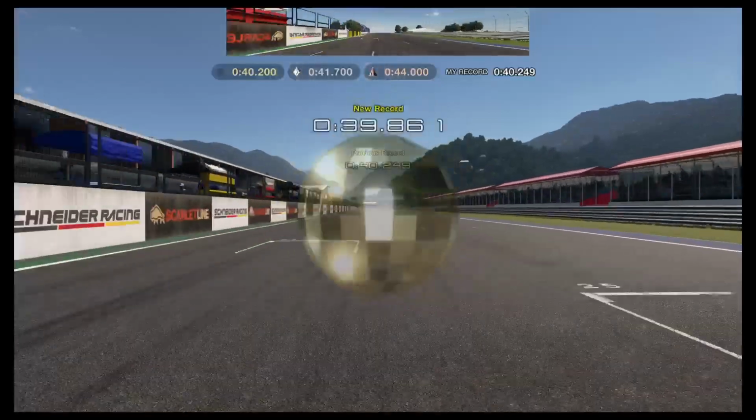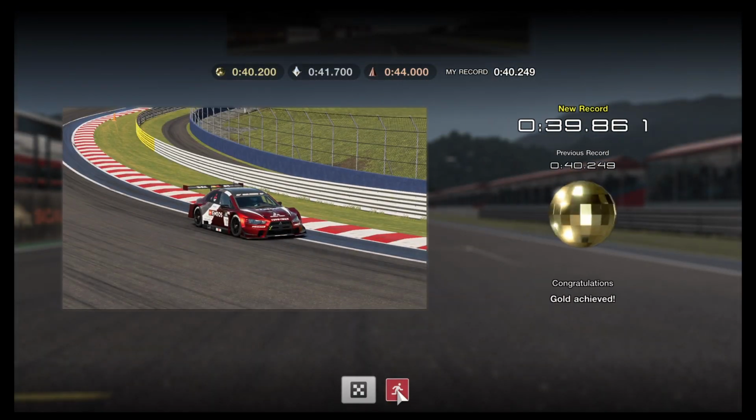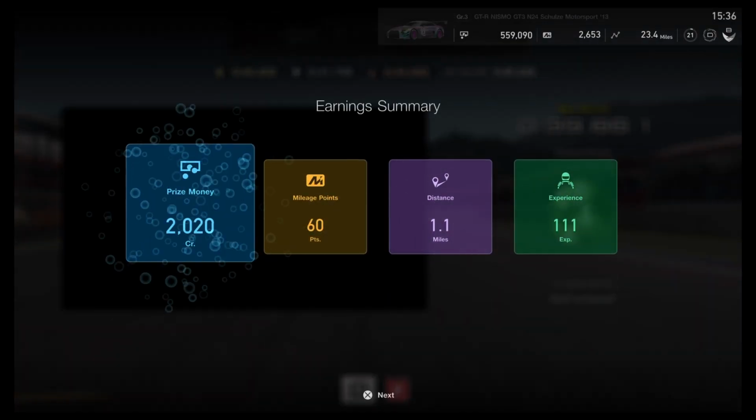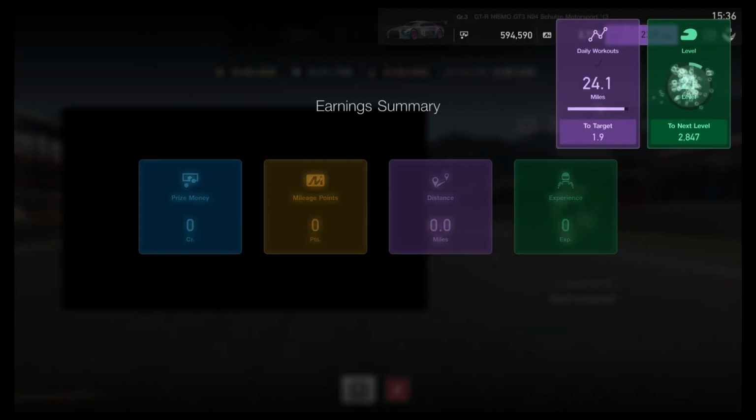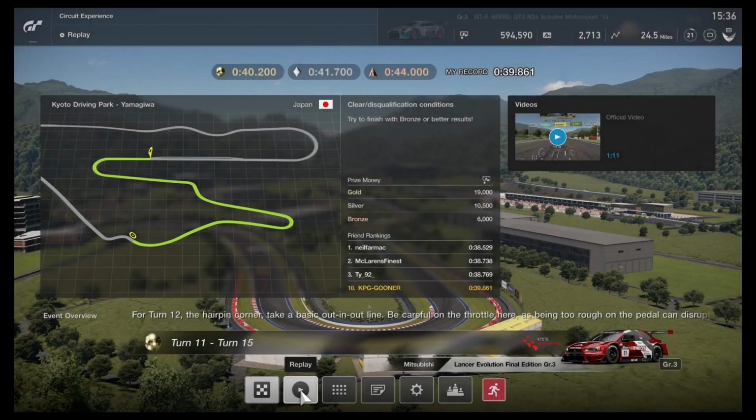And yes, we managed to do it this time. But when you don't use traction control, with certain cars, you feel like you've got the grip. And then you put your foot down and then it spins up. You've got to be so careful to know when you can put your foot down on certain cars.